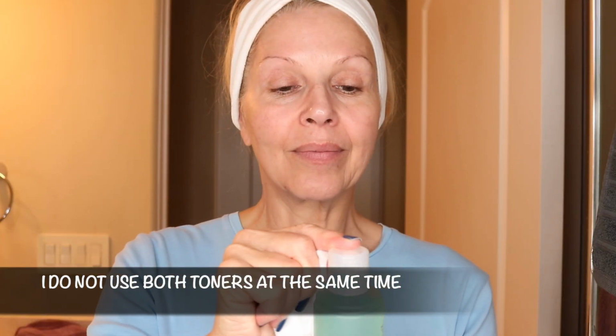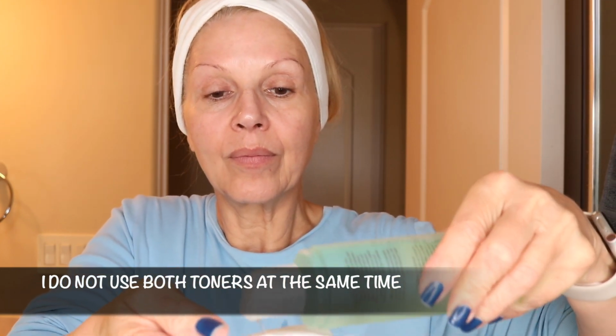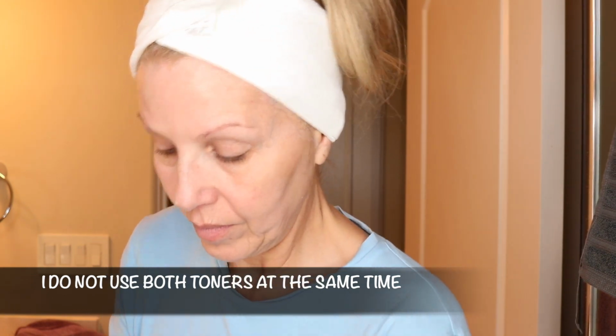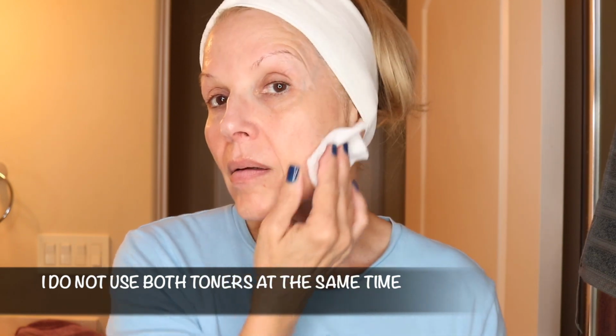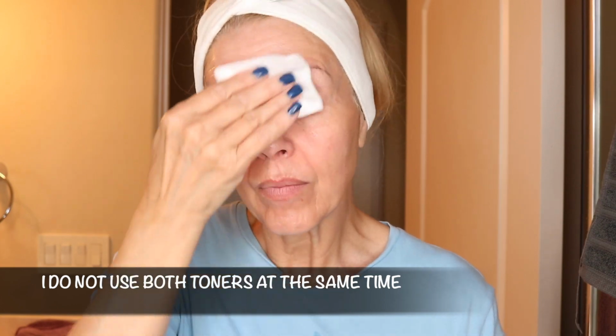I have repurchased this, and usage for this is sprinkle on cotton or on your hands and just smooth it over your face. Key ingredients: matcha tea, which helps to protect against free radical damage. French algae absorbs excess oil. It has a prebiotic, which helps to balance microflora of the skin. And it has fermented plankton, which delivers essential hydration.